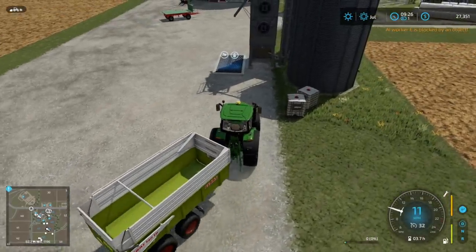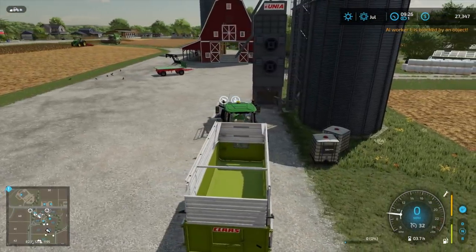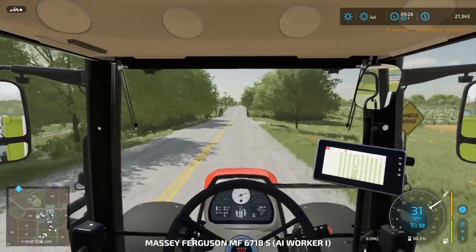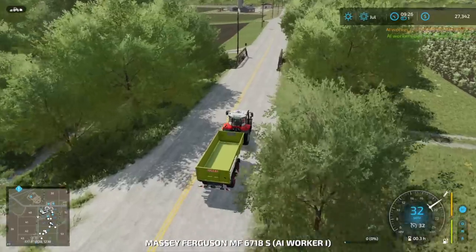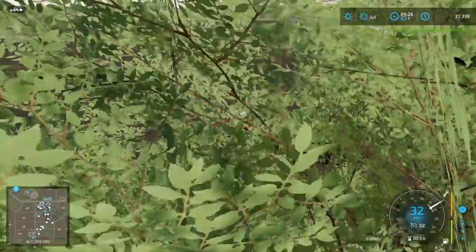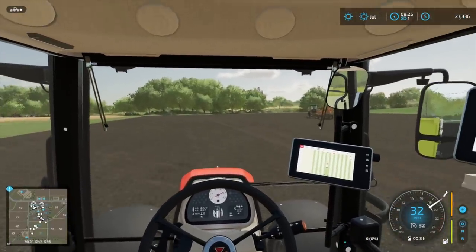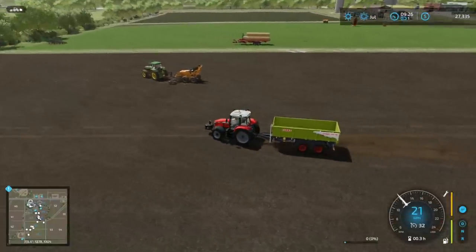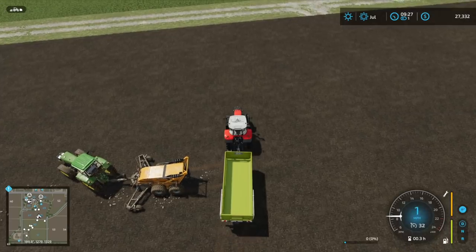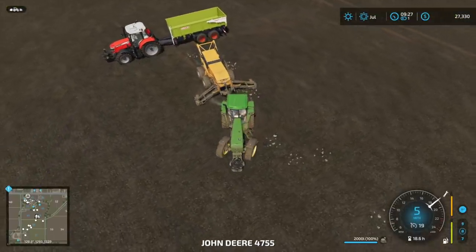AI worker E. Oh, probably those guys over there. Man, I tell you what, I like this new Massey Ferguson. He's much faster. What was the top speed on the old one? Like 25 miles an hour or something like that? Yeah, this guy's lots faster. Lots.